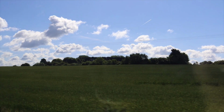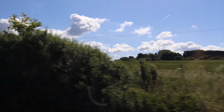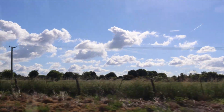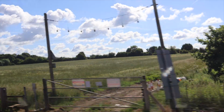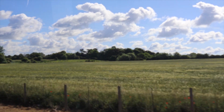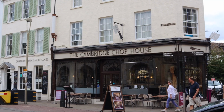We are now approaching Sawbridgeworth. Please mind the gap between the train and the platform edge. So now I have arrived at Cambridge Station.